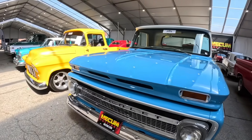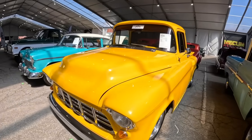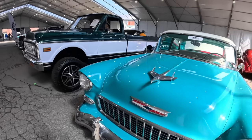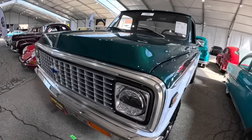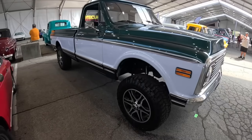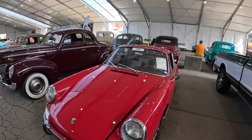Beautiful trucks here. Really clean truck. I'm not digging the modern wheels.